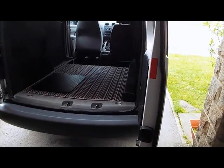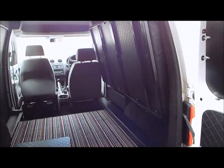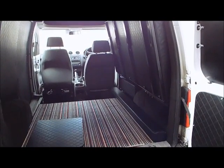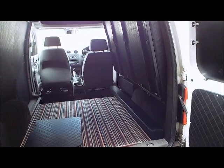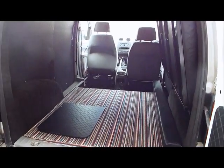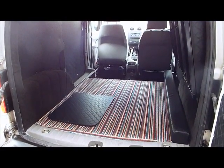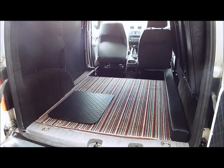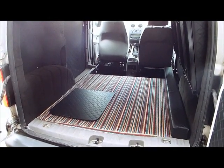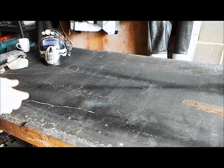So basically I was showing a potential customer the folding bed systems I make for the back of various vans, including Caddies. Now when I climbed into the back to show him, my keys must have fallen out of my pocket and landed in the back, then I shut the van up and it locked itself. So I've locked myself out of my Caddy.